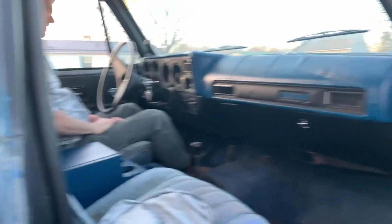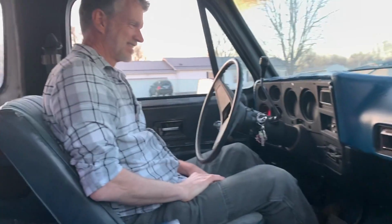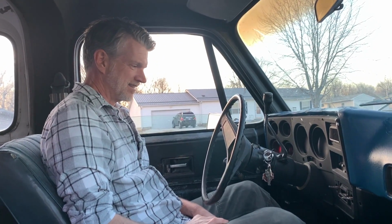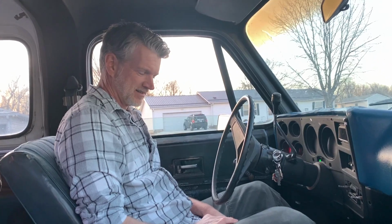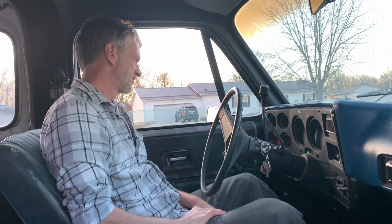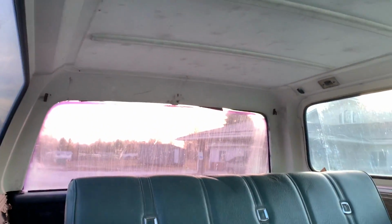Just can't help yourself, can you? No, this is fun. Yeah, it's cool. Way cool. Those need some work, but nothing we can't fix. It's got good bones. All right, dude, not those bones. These bones. It's a simple small block, carbureted small block truck.